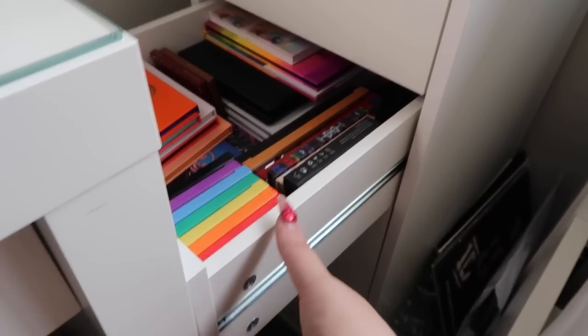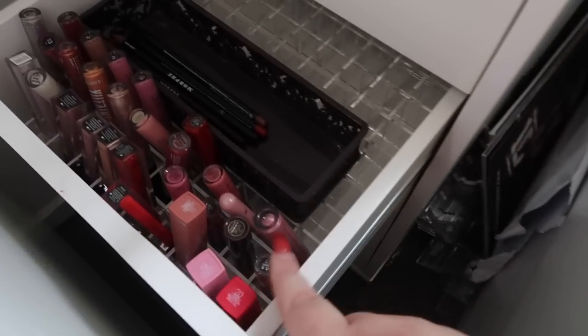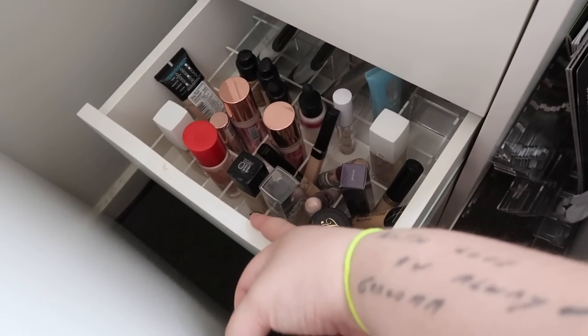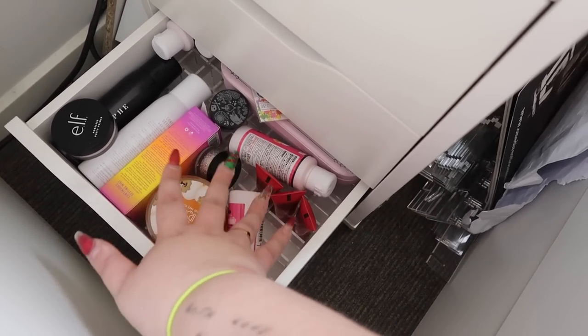Again, there's no inserts in this one. It's just a plain drawer. This one is my lip drawer. Again, it's just mostly glosses, lip liners, and liquid lipsticks. And these two haven't really changed. This is my foundation drawer, and the bottom one is my spare drawer, which is spares of makeup I love, I guess. That is my new setup, everyone.